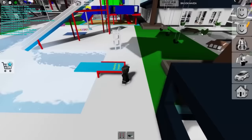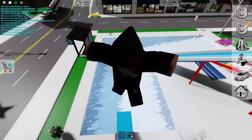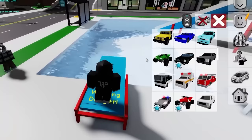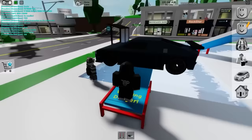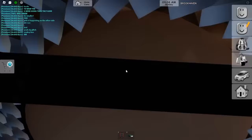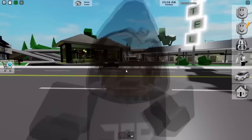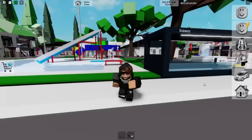All right, next, we have actually a flying car glitch. What you have to do is stay on top of the diving board, but don't actually jump on it. You stand right here where it says warning danger, and then you spawn any car you want. So we'll spawn a Bugatti to start it off, and there we go. Wow, it is flying. All right, so watch it fly back down, and oh, what the? Yo, look at that thing. Oh, my gosh. Okay, I'm not going to lie. That's one of my favorite glitches.